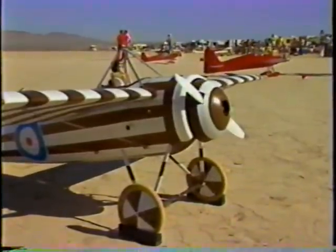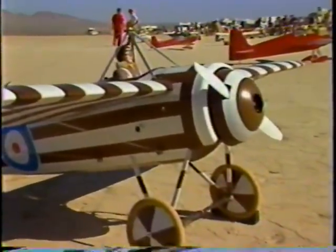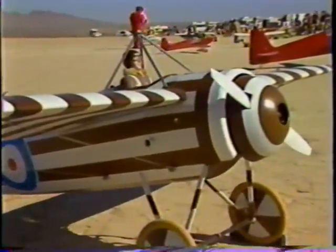What is it? Bristol M1C, made by the Bristol Aircraft Company. They made a lot of fighter airplanes, and sometimes they call it the Bristol Bullet because of the shape of the fuselage, but it is the Bristol monoplane. That's a common designation for it, M1C.